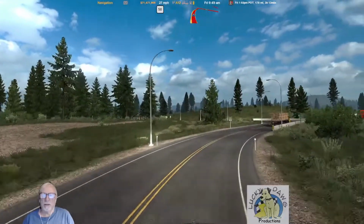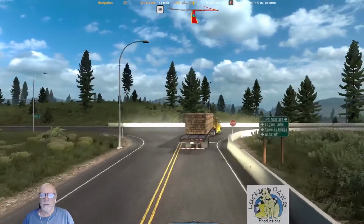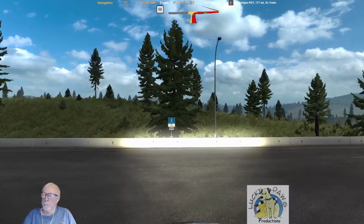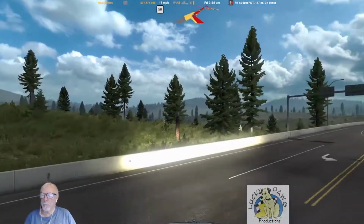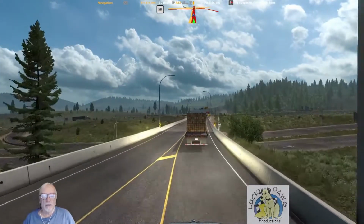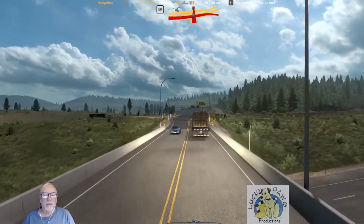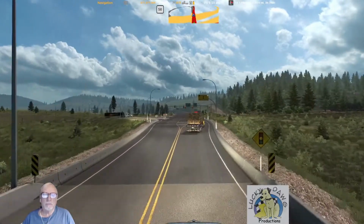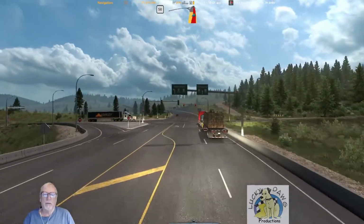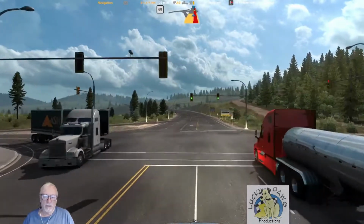Swing right around here. Obviously a lot of lumber up here in Canada. Let's see, Princeton, Logan Lake, Spence's Ridges, and Ashcroft. We'll follow that guy. I think we can go around these guys. They might hold me up a little bit. There's an Ashley Furniture. Go straight. On this tanker here.